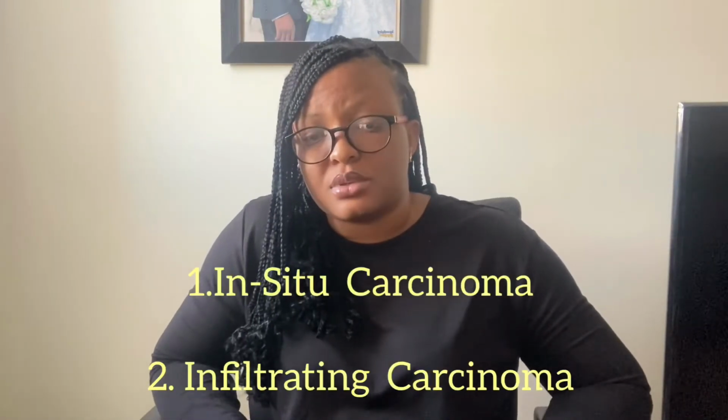The breast tumors are categorized into two types, and it all depends on where the tumor is located. To understand better where the location of this tumor can be, we will use a grape to demonstrate. So let's just imagine that these are the lobes or the lobules, and this is the duct.